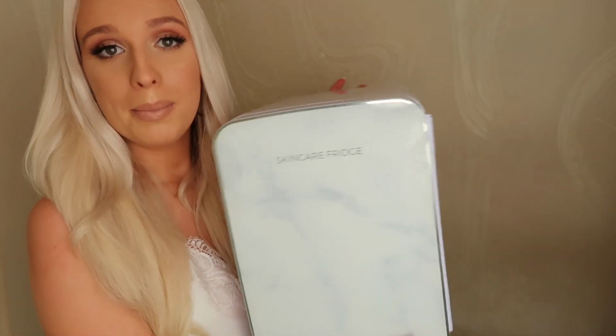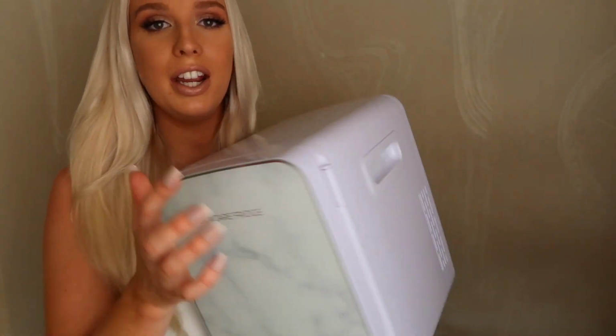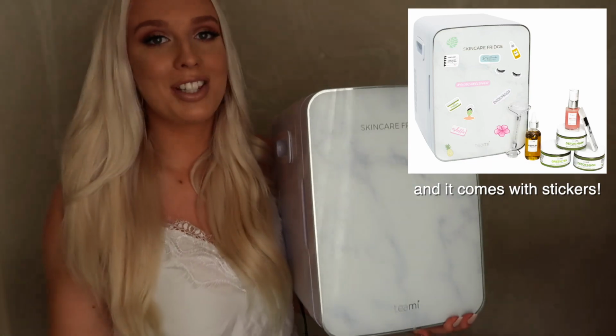I don't know why you would want it warm, but if you need to keep anything warm, this fridge works for that too. Also, you've got these 2 handles here on the side for carrying, and yeah, I am just in love with this fridge.